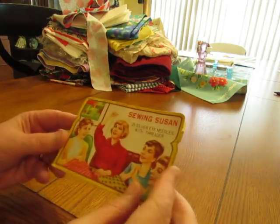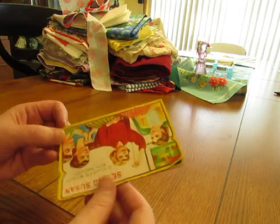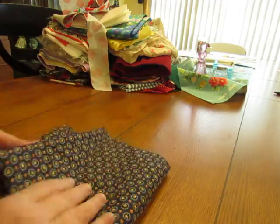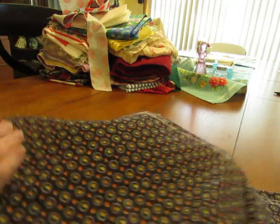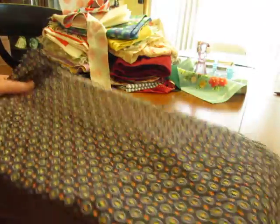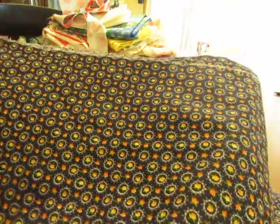Oh, this came with that cigar box full of stuff, too. A needle book. Okay. Oh, I like this one. Little tiny calico print. Now, I gather in the UK, when you guys say calico, it looks like muslin to me. So I don't know what you call these kind of prints.